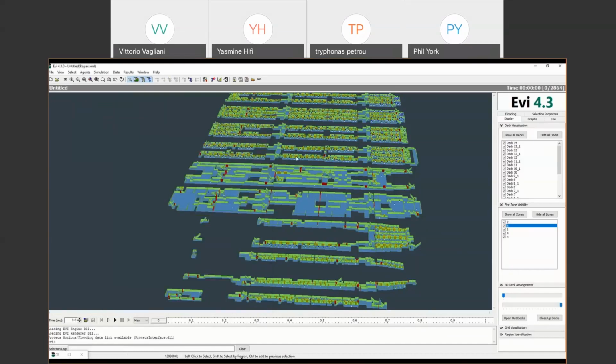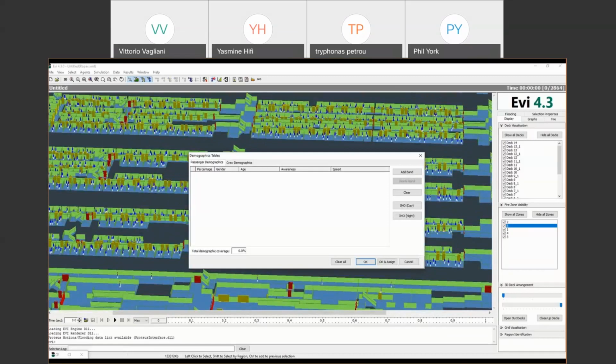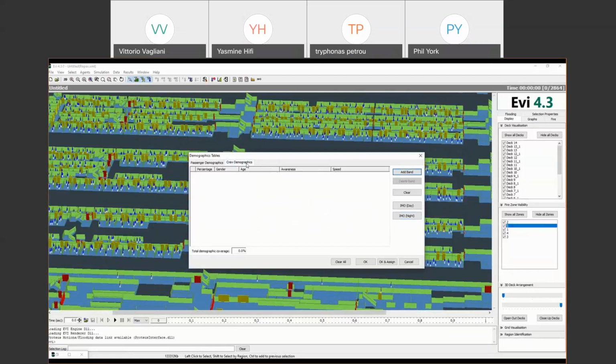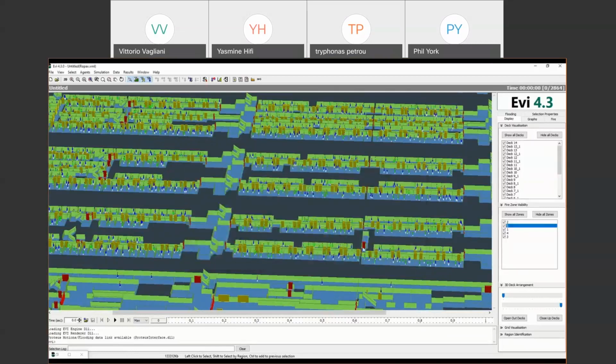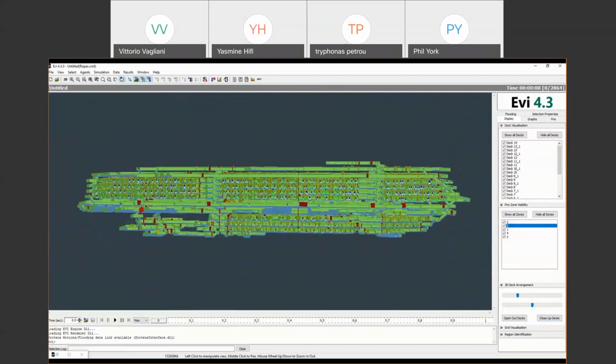So now that we have all the passengers and crew added, we need to add the demographics. That also comes with presets for both the day and night, following the parameters of the IMO guidelines, with the age group and the probability distribution for reaction time and walking speed already defined. So now the only thing that remains to do is to instruct the crew who start in the muster station to go to the furthest cabin.